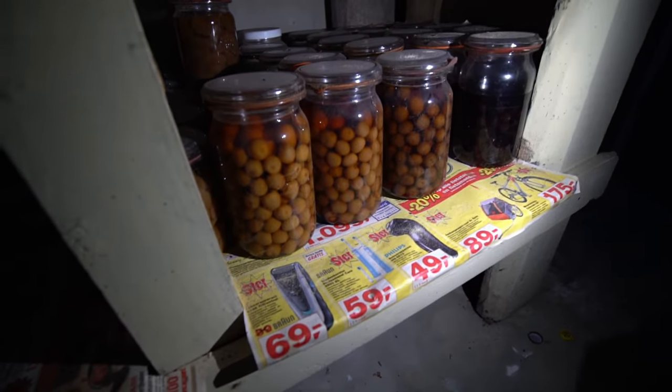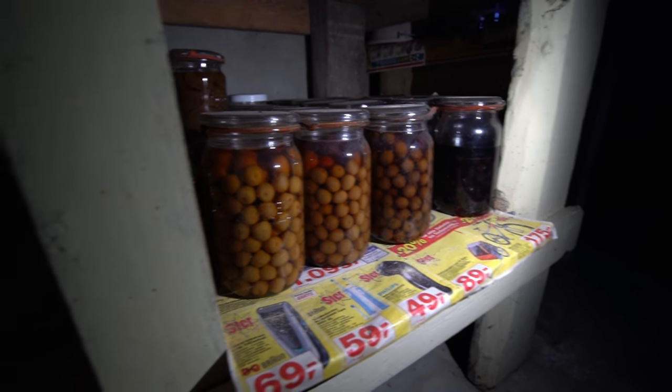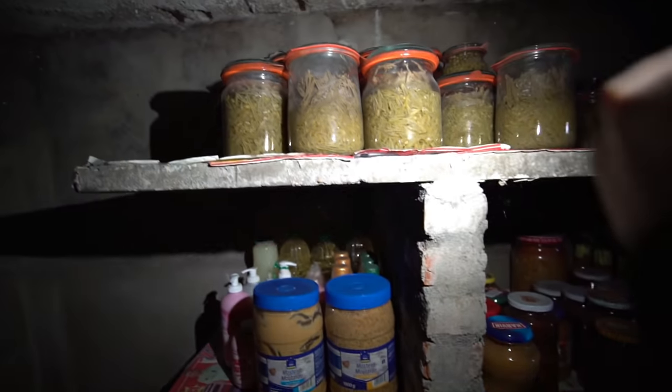Look at these cherries. Are they cherries? Or olives, I think they're cherries though. Oh my god, they were hoarding their stuff. That's the thing, it's an older generation thing to do this, isn't it? Store food, but this is far more than anybody could ever need. What was gonna happen? No, but this is too much.